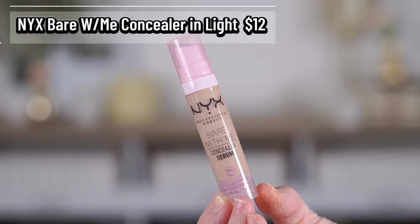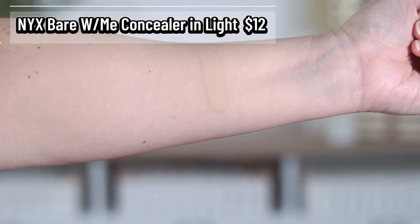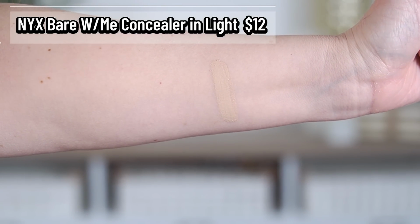Then for concealer, I just want to use a little bit of the NYX Bare With Me. I've come to appreciate this one more as I get older. I think in the beginning, I know everybody raved about it. For some reason, I just felt like this was okay. And I think it was during that time when we were all using more heavy concealer and doing the big triangle. And I just felt like this wasn't enough coverage for me.